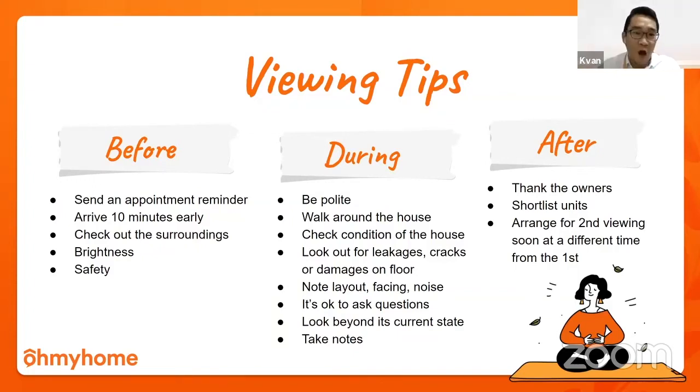So after all the viewings and you have finally shortlisted some units that you like, you may want to arrange for a second viewing within the week to bring along your family members. Some buyers even bring their feng shui master or contractor to take a look as well. The reason you don't want to wait too long is because good units at times sell extremely fast.